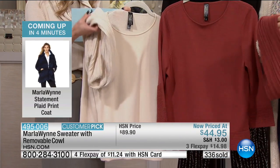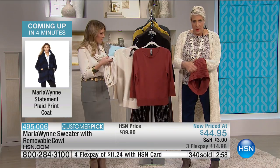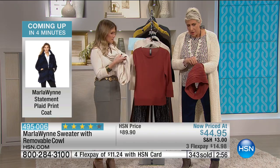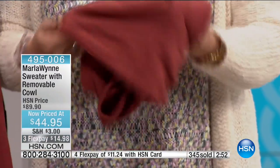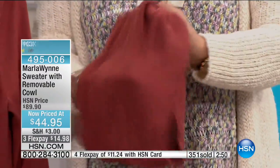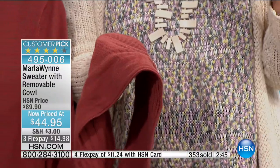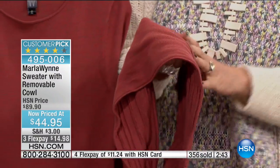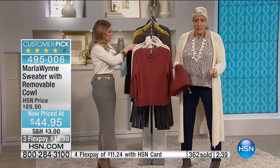Well, it is, and it's in like two different ways. Let me show you something. You can wear it. Do you see this sort of variegated Ottoman stitch, right? Well, if you want to put it with another piece, just flip it, and you have the solid on the other side. So we've tried to really give you extra value to this piece. It's a really easy piece. It's a great piece. It's a seasonless piece.